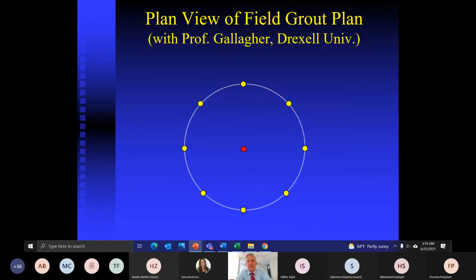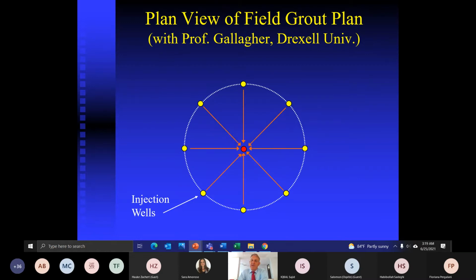So I did this set of tests with Patricia Gallagher at Drexel University. And this is a plan view of the field grouting program. Each of these circles represents an injection well. And then we had an extraction well at the center. So these are a distance of about 5 meters away. And she would inject the grout to treat towards the center.